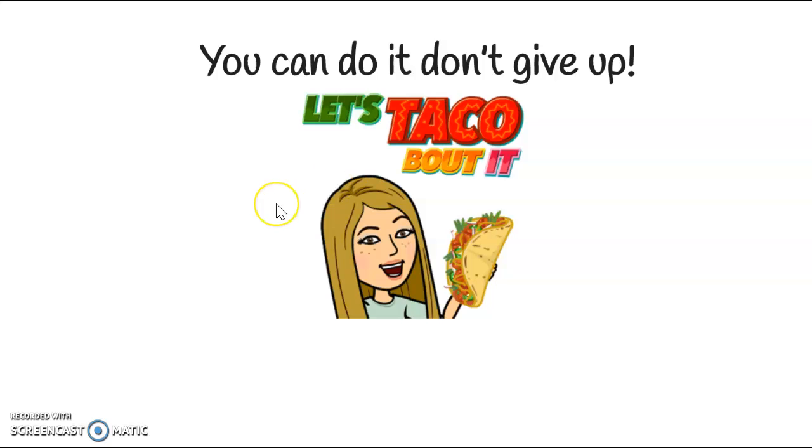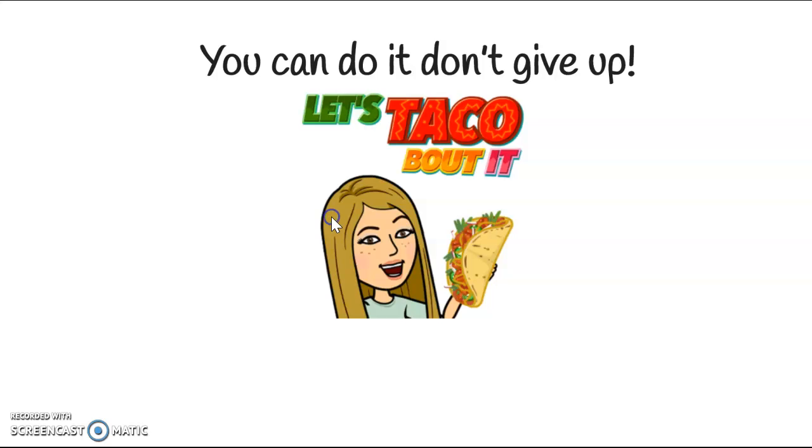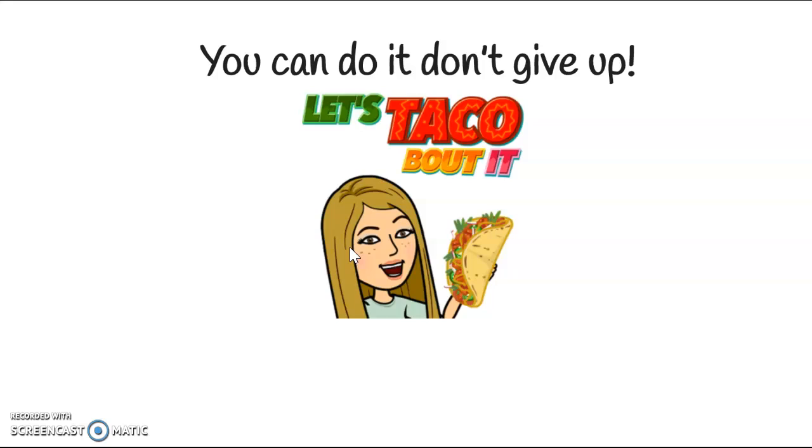And then it should be like a foldable. So if this side is down, then you can write on the other side what the area answer is. Remember, if they're in equal groups, we talked about length times width. So think about what the length is, what the width is. Can you use repeated addition, or do you know your multiplication? Don't give up. We can talk about it because it's Talk About It Tuesday.